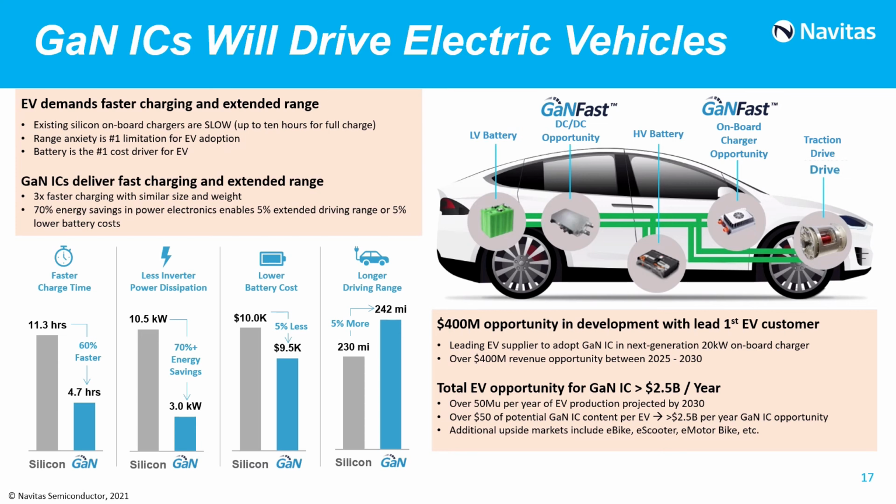All of this leads to a very large opportunity in electric vehicles, and in one customer alone, Navitas is working on a $400 million opportunity, and across the entire market, there is a multiple billion-dollar opportunity. And now, from Brusa High Power, supplier to BMW, VW, and Porsche, let's hear about GaN power ICs in EV applications.